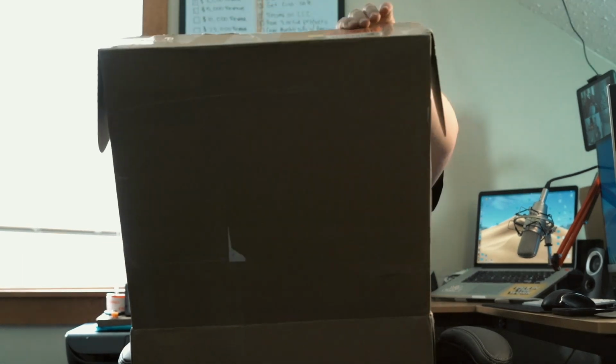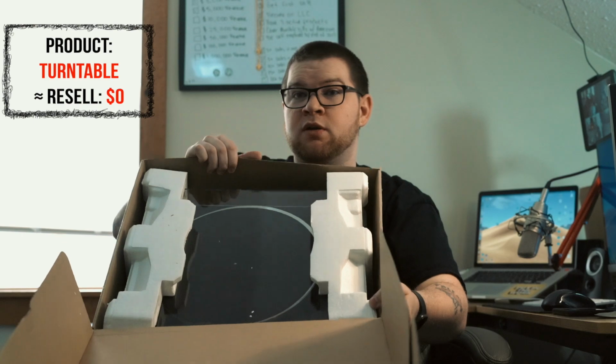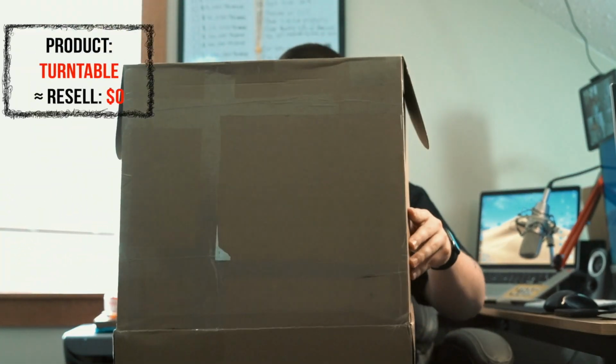More Audio-Technica. Yeah. I won't even take this out. This is the same thing. Another Audio-Technica turntable. So this, from the outside of the box, is a Yamaha YAS-108 soundbar.